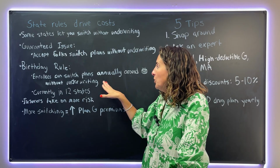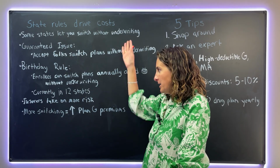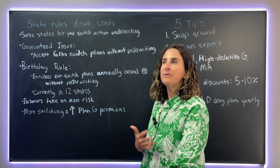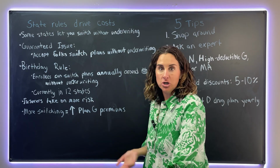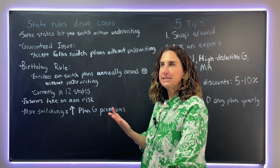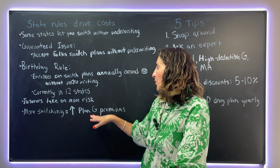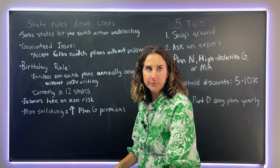The birthday rule: enrollees can switch plans annually around their birthday without underwriting, as I mentioned. This is currently in 12 states, but I know it's on the docket for several other states. So it's something that we're continuing to keep an eye on. Here in Ohio, it's being considered to be added. It's currently implemented in Kentucky, and it's interesting to see how it adjusts things over time. Insurers take on more risk at this point, and more switching equals higher Plan G premiums.